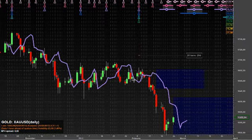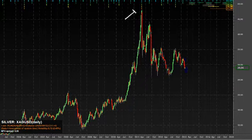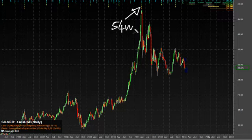And let's take a quick look at silver. The two instruments are, of course, very closely correlated. First of all, the bigger picture in silver positions a 54-month cycle peak in 2011. It was not in September of 2011. It was, in fact, April of 2011.